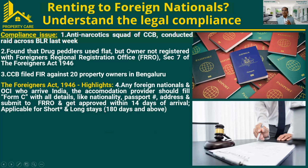When I say long-term stay, if they are coming to stay more than 180 days, it is a must. For a short term, maybe a week or so, there are some exceptions available, depending on their visa type, duration of stay, and nationality. There is a small difference, but this applies when owners are renting out a property, where there will be a formal rental agreement, which they execute for 11 months or more.